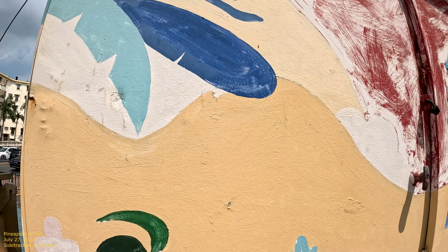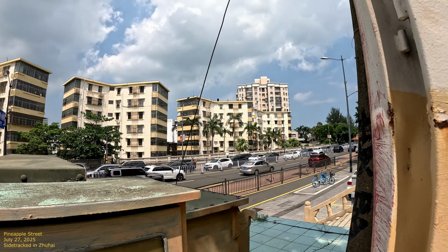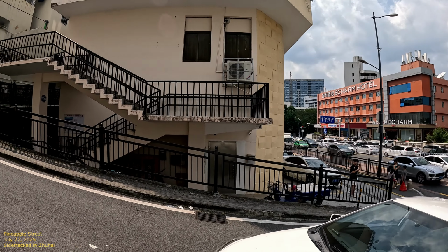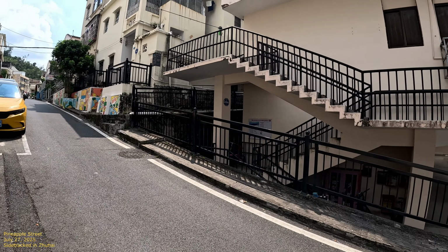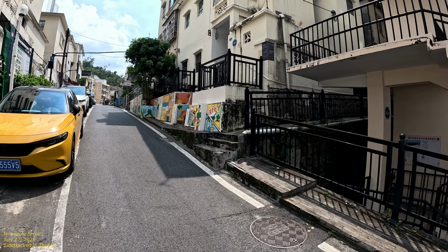We're going to be filming on something called Pineapple Street. That's a lighthouse, of course. Right over there is actually the ocean. You can barely see it over there. And we'll put this up on the map so you can see exactly where we are. But one of the things that you're going to notice about this is all these pineapples and cartoon characters.